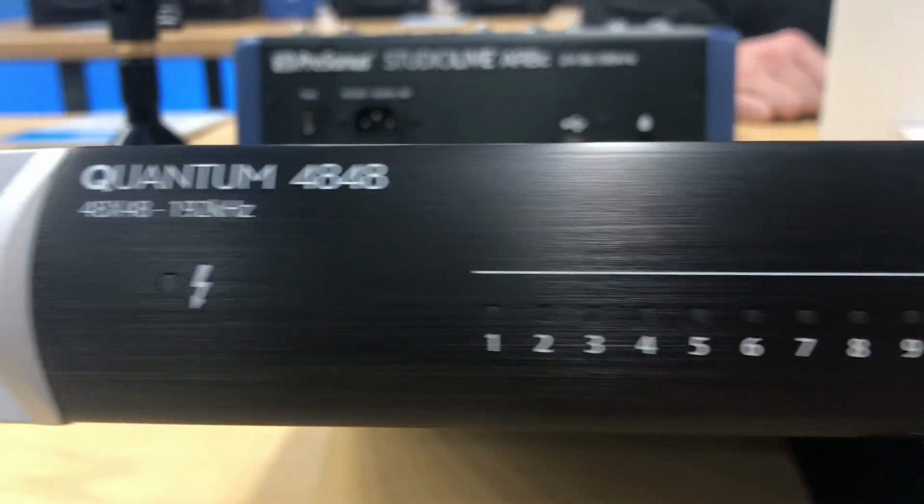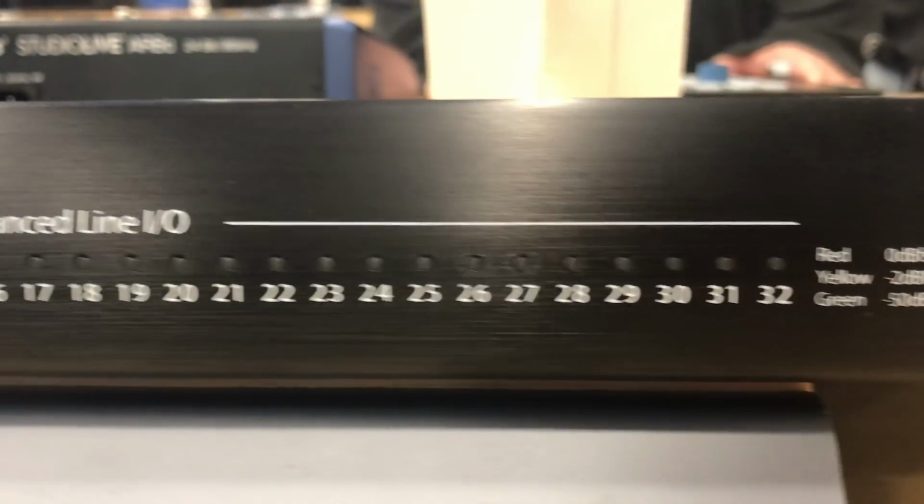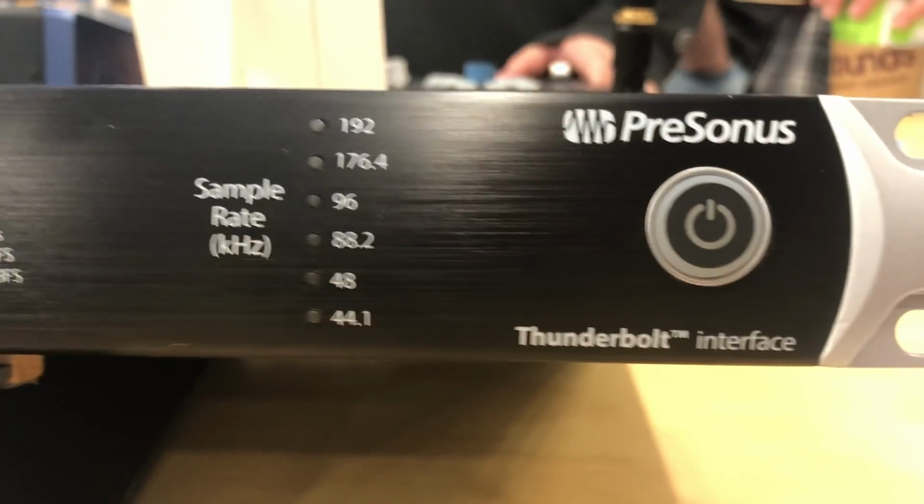And for $1,500... Sorry, 48 channels for 1,500 quid. Yeah, 32 over D-sub. Yeah, that's impressive. That is incredible. What was the old Avid IOs a few years back? $4,500? For 16 channels. Yes, 16 channels. Yeah, so $9,000 for 32. So, yeah, I'm buying one. Not now, because that would be silly. I'll buy it in the UK.